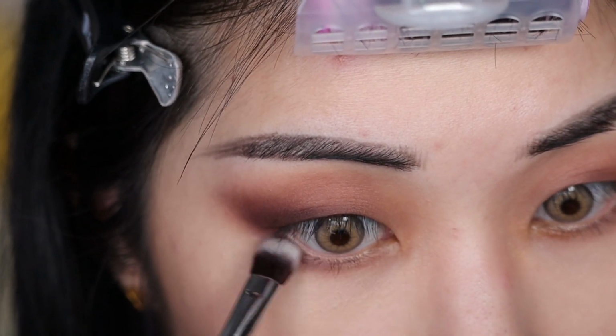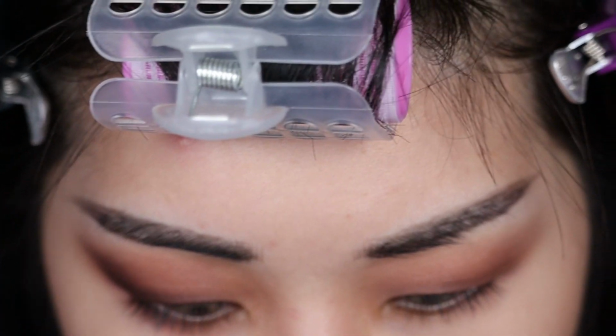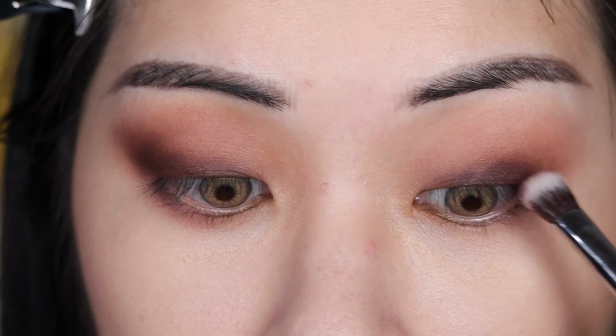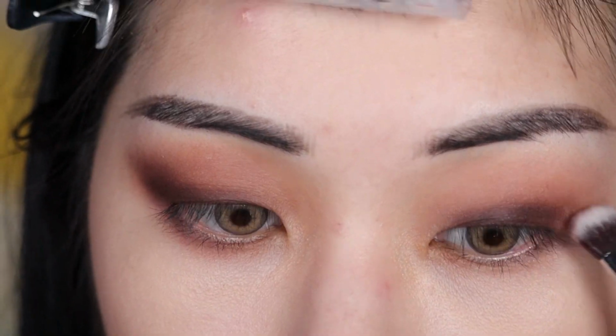And then I'll take what's left and use that on the lower lash line. And I think I'm going to keep the lower lash line pretty basic and clean, so I'm just going to let the shadow stick closer. Yeah, this dark brown matte is like everything to me. One of my favorite shades in the palette for sure. It is so easy to use, and I'm getting very little fallout as well.